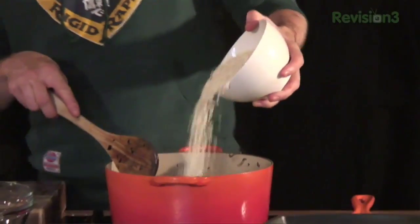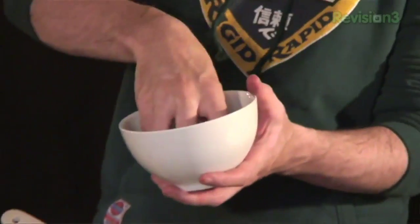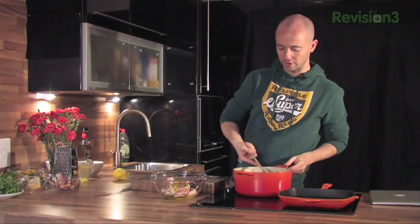Crucial stage, sorry. Rice. I'll get back to the hangover in a second. So rice is going in. This is called arborio rice. It's slightly different to normal rice. You need to use arborio rice if you're making risotto, simple as that. Now, what we want to do at this stage is seal the rice, so cooking it for a couple of minutes.